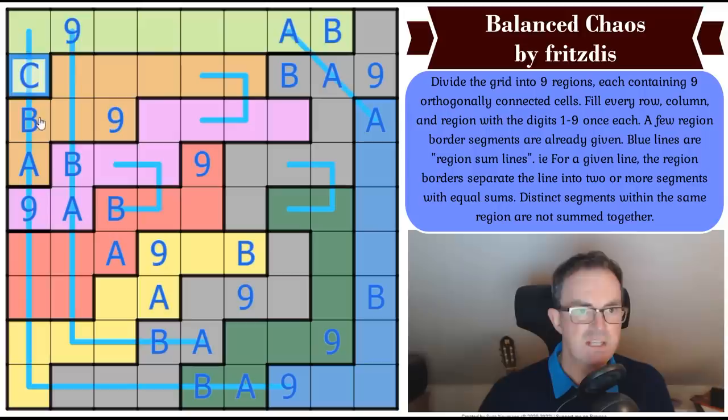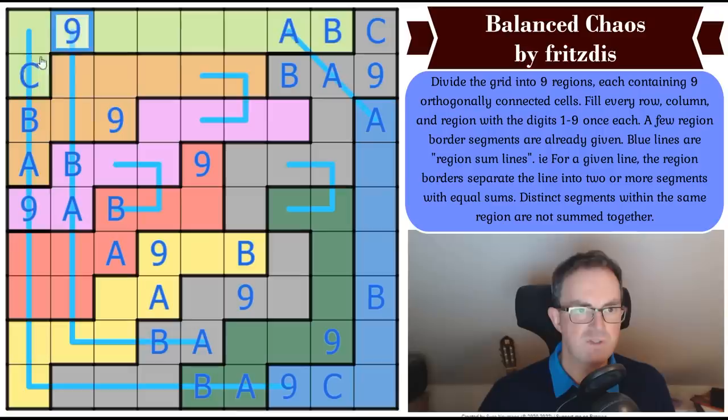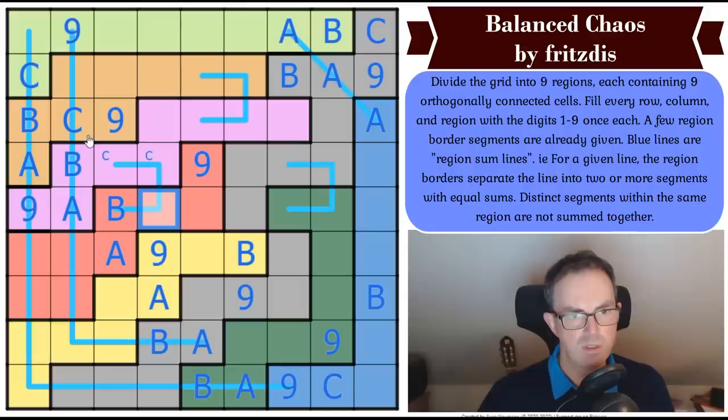Where does C go in this box now, in the blue box? Well, again, C is not equal to 9, and it's not A or B, so it's got to go and hide here. But also, where does C go in orange now? And given that C is not equal to 9, it can't go there, so it's got to go here. So we're nearly getting a sort of propagation down this diagonal. There's now a C on this horseshoe. Can we take that any further?